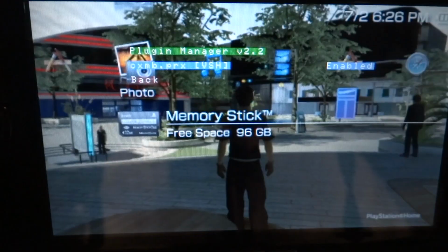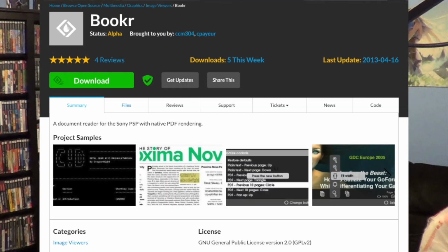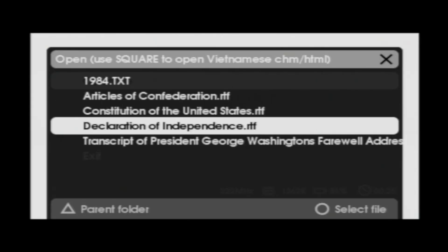In this video I wanted to talk about a third-party app that I found for the PSP a while back when I was modding my PSPs. There is an application that you can get on PSP, I believe without even modding it, called Booker. Now, Booker is an ebook reader. It can read simple ebooks.